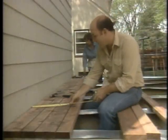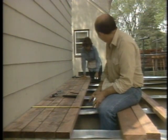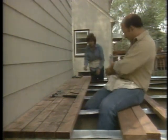Well, let's check and see how we're doing from the wall. What do you got? 19 9/16ths. My goodness, we're on the button. All right, let's keep going.